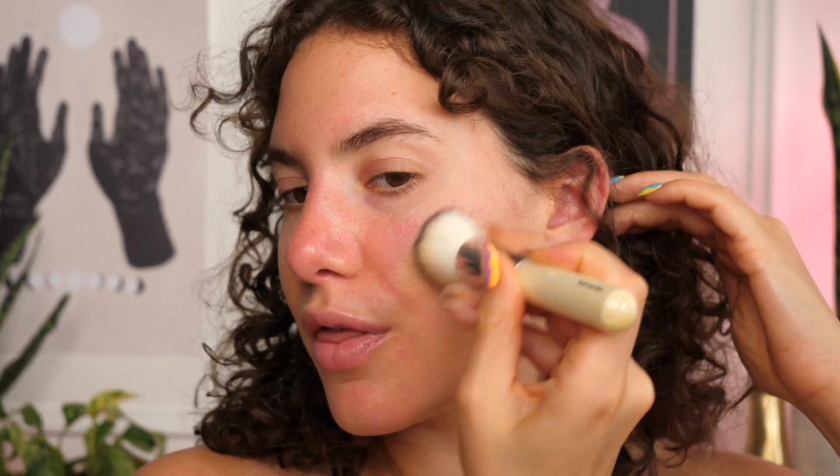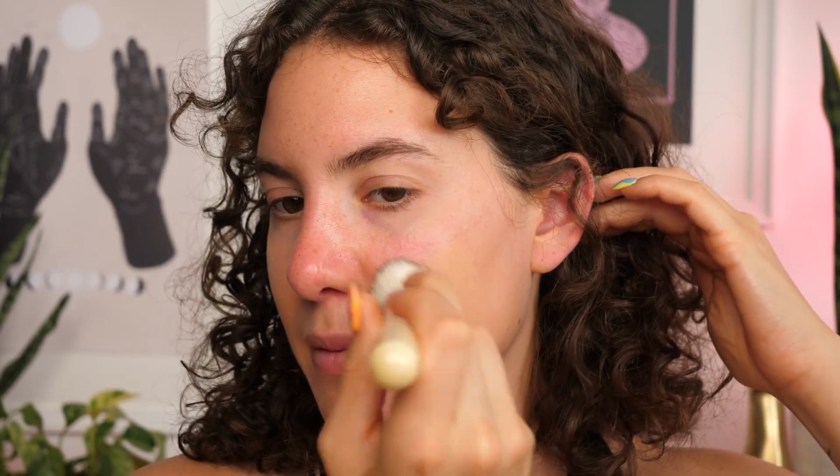Okay, that is definitely not enough foundation at all. I don't know if it just absorbed completely into the brush, but that barely covered up that cheek. I really had to spread it out. So we're gonna have to pump out some more. Have you guys tried this foundation? And if you have, what are your thoughts? Because I really haven't heard too many people talk about this.